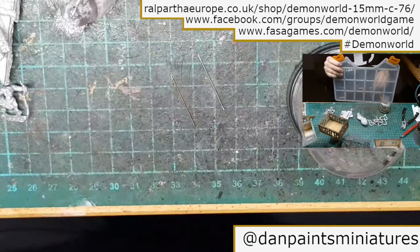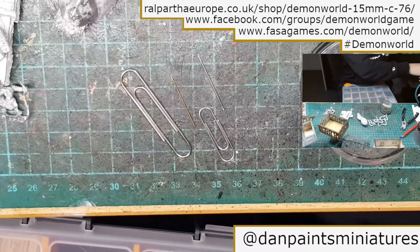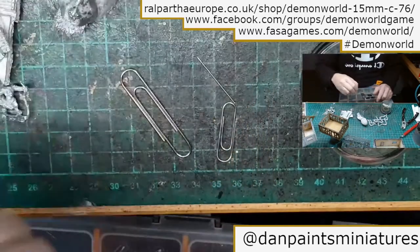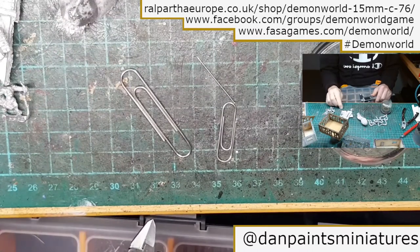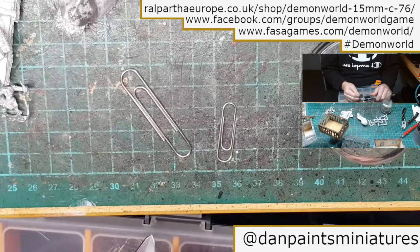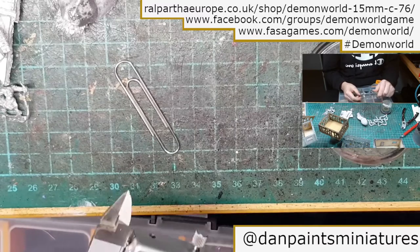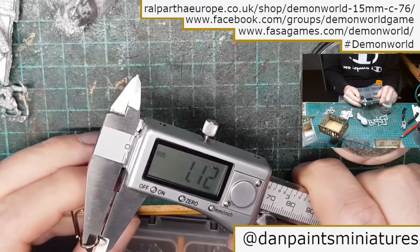So if I do some quick measuring. The brass pins are 0.55, so that would be too small for any of the drills that you've got. That steel pin is 0.64, so it would work with your smallest drill. The paperclip's 0.8-ish. And the big paperclip is 1.1-ish.